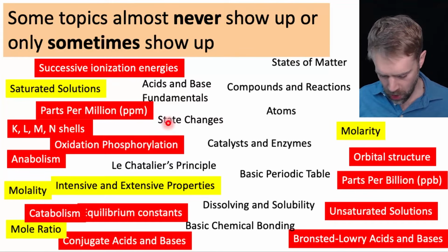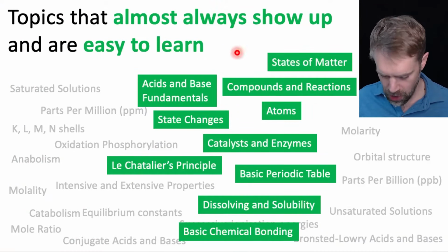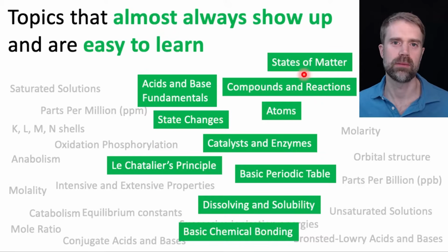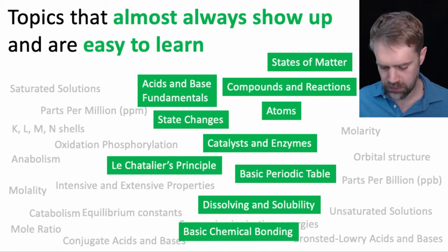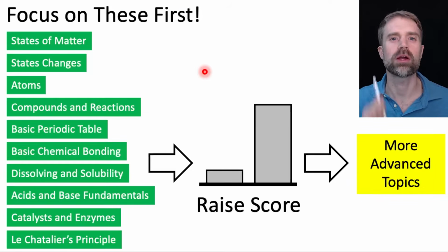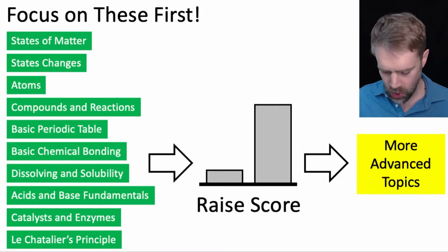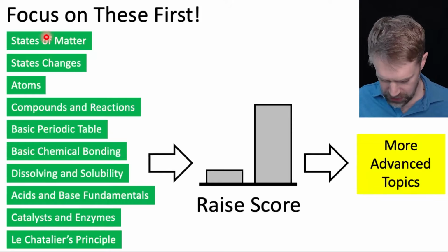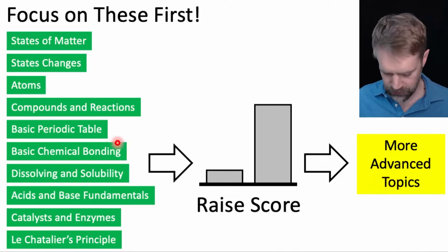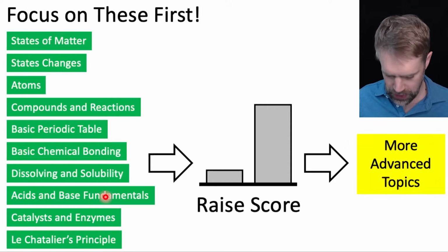So here's the thing. If you ignore all these topics that almost never show up, there's a much smaller group of topics that almost always show up and are really easy to learn. These are what I consider the most important topics. They almost always show up and they're easy to learn. That's what we are going to focus on here. If you're getting ready to take the TEAS, it's really important to focus on these topics first. If you don't know this stuff, you can raise your score very quickly by focusing on these topics. I always say, don't worry about anything else until you can crush these topics.